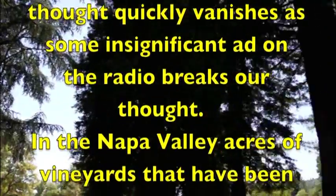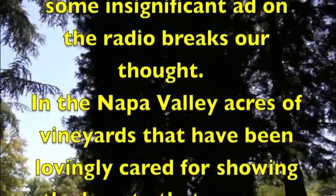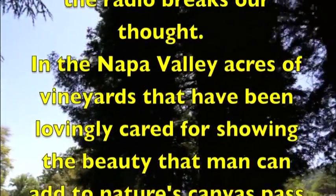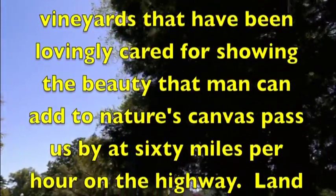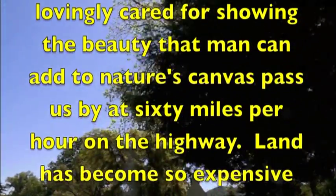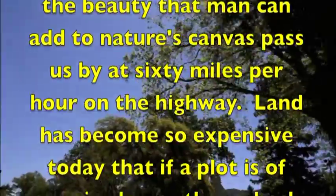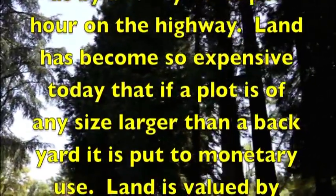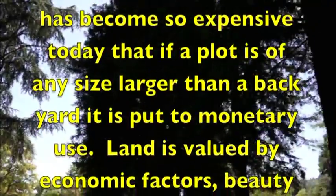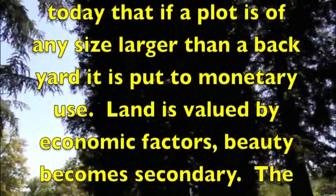In the Napa Valley, acres of vineyards that have been lovingly cared for, showing the beauty that men can add to nature's canvas, pass us by at 60 miles per hour on the highway. Land has become so expensive today that if a plot is of any size larger than a backyard, it is put to monetary use. Land is valued by economic factors.